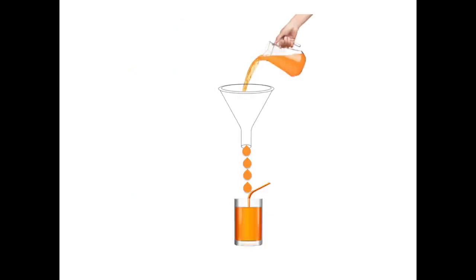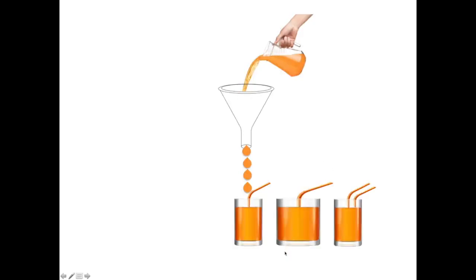And then the other part of the diagram with the glass and the straw, what can we do down here to increase our opportunity to empty the jug as quickly as possible? We can get a larger glass, and that would allow us to empty the jug, at least until we fill up the glass.